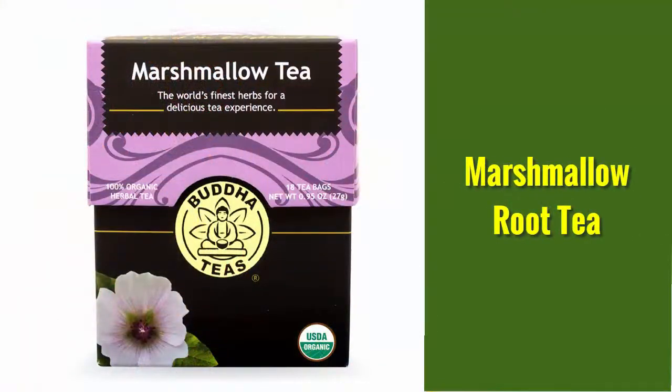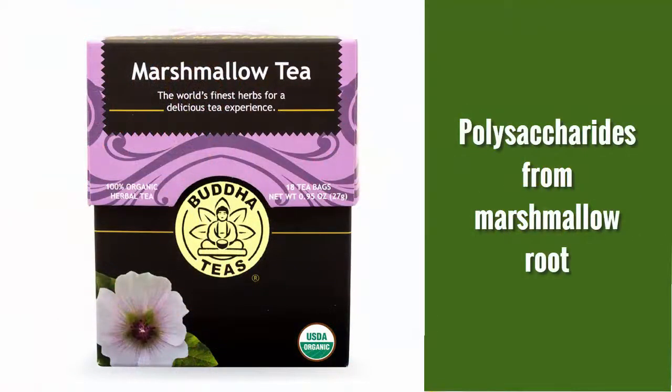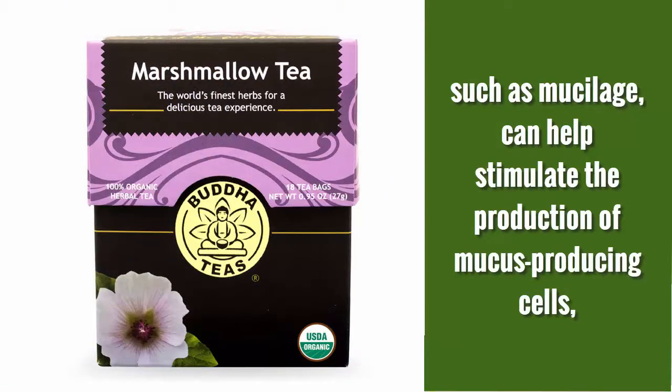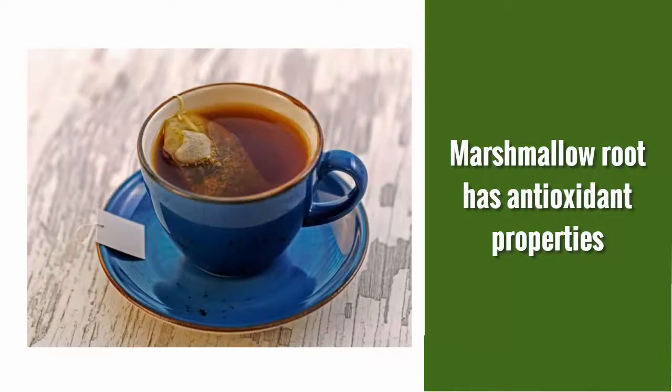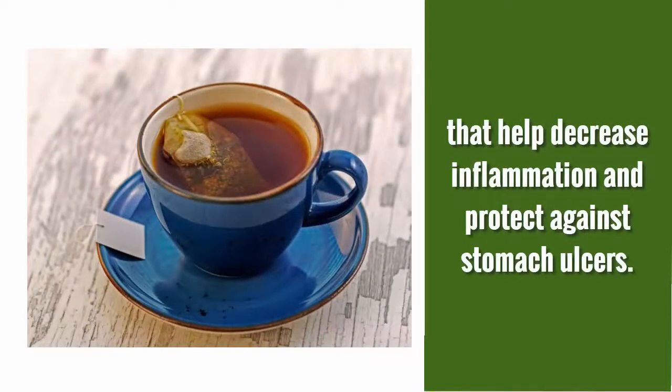Marshmallow root tea. Polysaccharides from marshmallow root, such as mucilage, can help stimulate the production of mucus-producing cells that line your digestive tract. Marshmallow root has antioxidant properties that help decrease inflammation and protect against stomach ulcers.